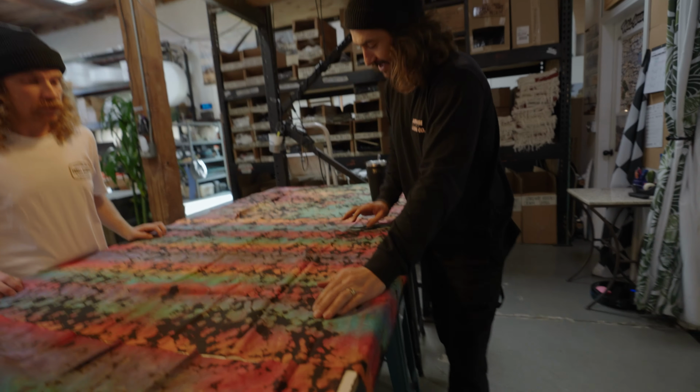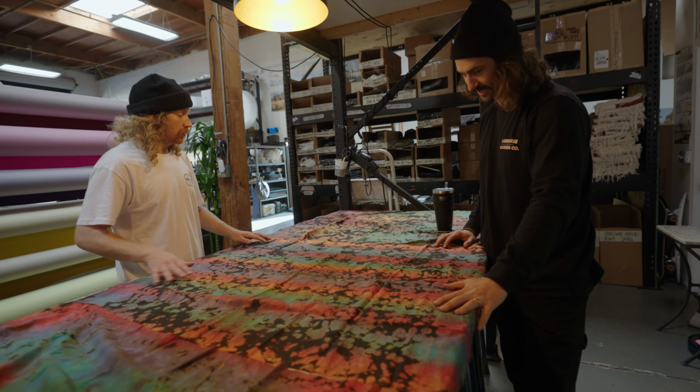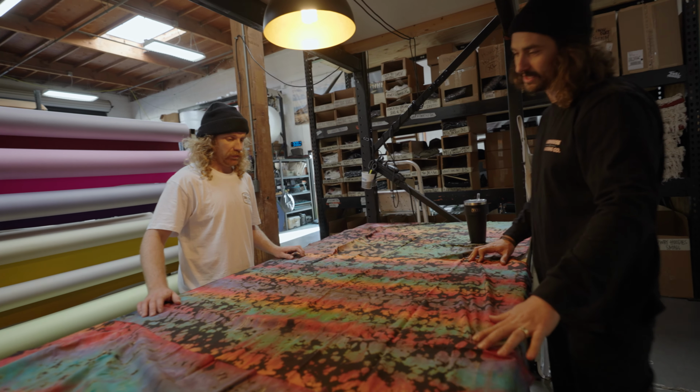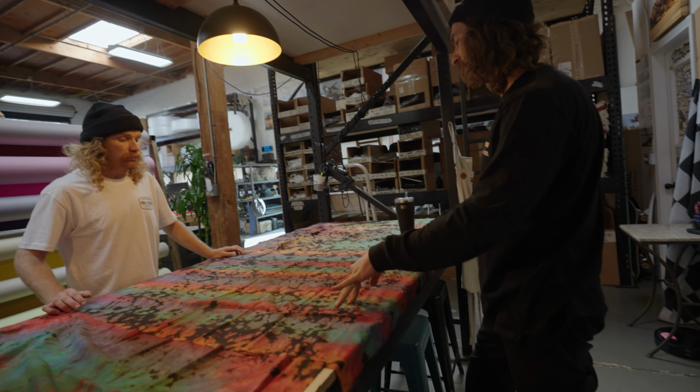Next stop, Thrill Seekers headquarters for final inspection. So it ran this way, the ribs run this way. This one running down in stripes is sick. This one's really nice. And same with socks, if we do moto-leggings.